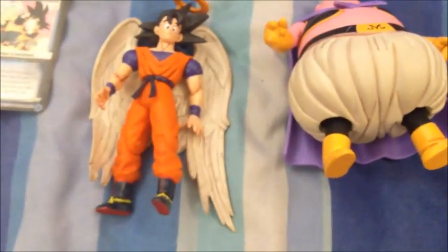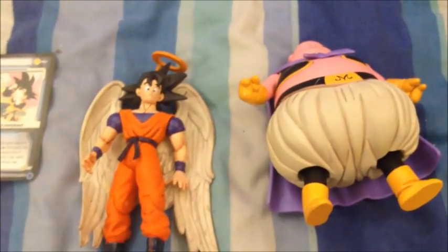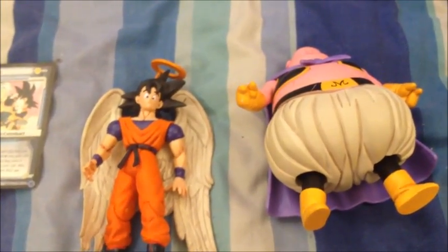I have got some stuff that I'm trying to grab for a collection of random rare stuff I've got, but it's going to be tough.